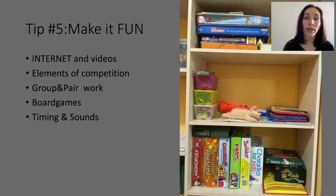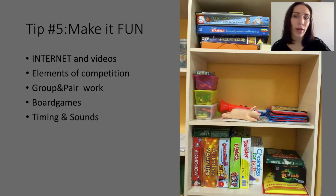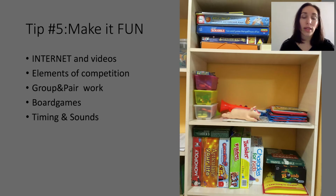On the screen right now, you see a picture of just my library where I keep all kinds of board games that we use in class. Different sound effect things and so on. You can even read some of the titles. And I'm not sure if the system would allow me, but I've uploaded some of the videos and pictures.